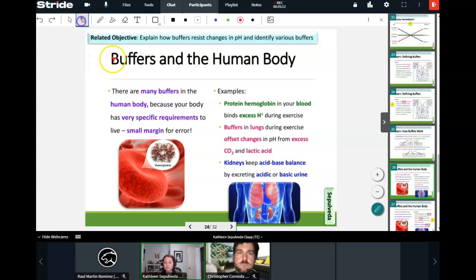But just talking about our bodies, we talked a lot about it today. Our bodies are amazing. Our bodies are quite interesting to figure out and to kind of watch work. It's like a great machine. And just like Mr. Corniola said, there are many buffers in the human body because your body has very specific requirements to live. We have very small margins of error because if anything is off, like our blood, or even our intestines, then obviously what's going to happen is not a good result, okay? You will not be here with us. So again, that's why our bodies are great little machines. They are just amazing to study and watch.